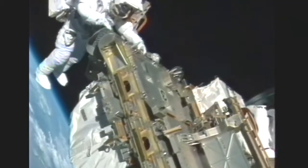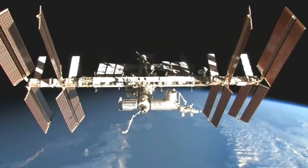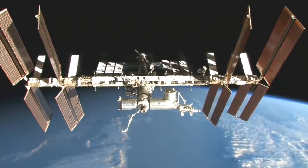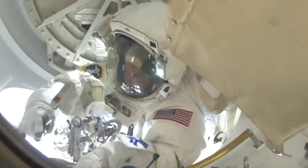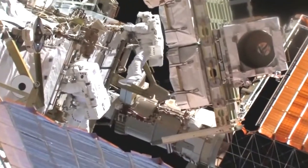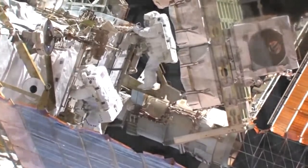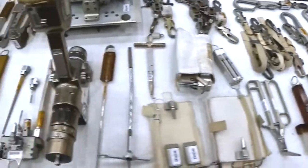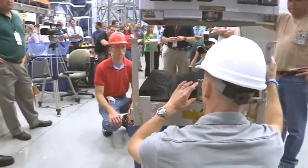Some of the hardware on the station is critical enough that should it fail, the station would have to be abandoned. To avoid this scenario, NASA identified critical contingency EVAs, spacewalks which could be conducted in short order to fix any failed hardware. Any crew, at any time, would have to be prepared to conduct these emergency EVAs.